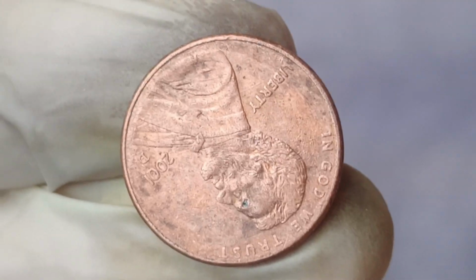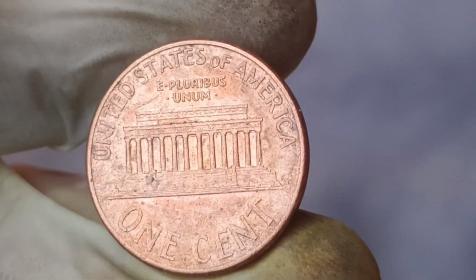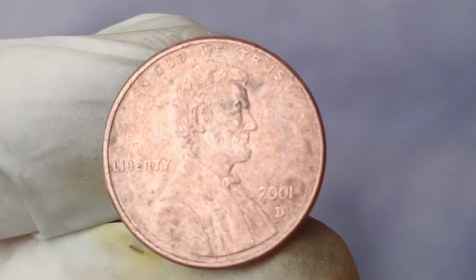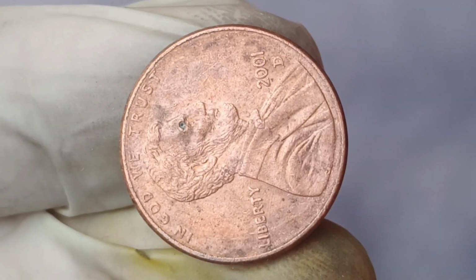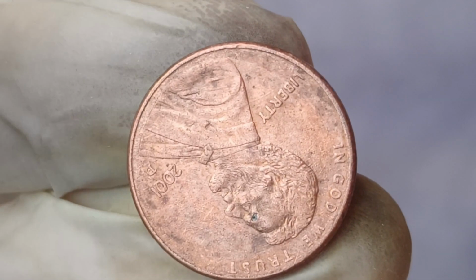Then there's the rarity of the minting error. Coins with major errors, like the double strike or misaligned die we mentioned earlier, are far less common than regular pennies. The more rare and unique the error, the higher the price it can command at auction. Coins with multiple errors or severe imperfections can be especially valuable. These coins are considered one of a kind, and that scarcity drives up their price.